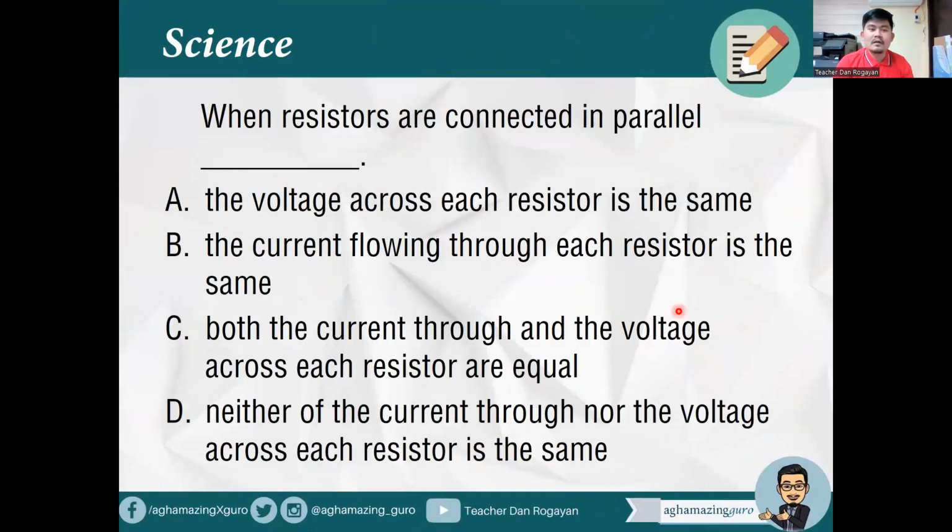So next question, when resistors are connected in parallel, blank. A, the voltage across each resistor is the same. B, the current flowing through each resistor is the same. C, both the current through and the voltage across each resistor are equal. Or letter D, neither the current through nor the voltage across each resistor is the same.